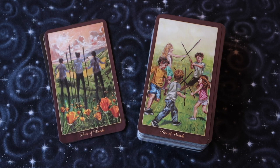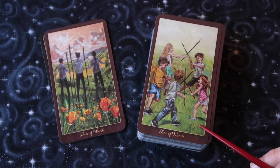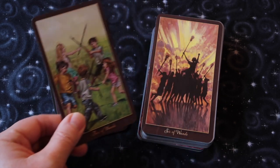Oh, this is what I wanted to show you. So remember we looked at, was it the last deck? It was the panda deck. So here we have five children playing with sticks. And it's that similar energy, that fine line where we just take it too far and it is no longer good banter. It becomes actually violent or harmful. And that, I think, is one of the important lessons in the Five of Wands.